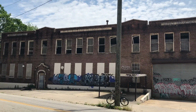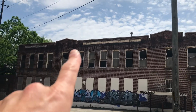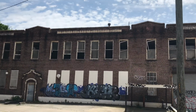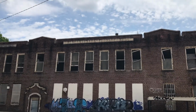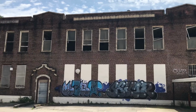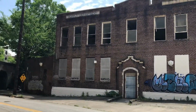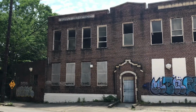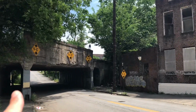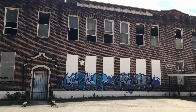This one, on the other hand, is completely abandoned. There's no life sign or business. It says supply department. It says the Western Union Telegraph Company right on top. No date available, but the entrances and the upper windows are original. There's a little side right there, the bridge for the train tracks, and it is just a beautiful building.